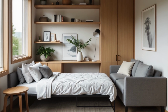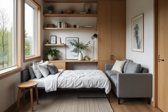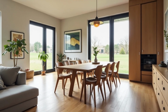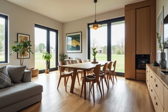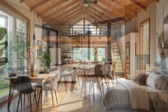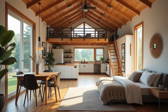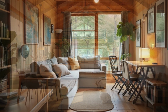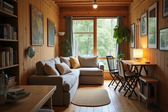Another innovative feature you'll often find in two-story tiny homes is multifunctional furniture. This is where furniture serves more than one purpose, which is perfect for maximizing utility in a small space. For example, you might have a sofa that converts into a bed for guests or a dining table that expands when you have visitors over. Some designs even include foldable desks or wall-mounted tables that can be tucked away when not in use.